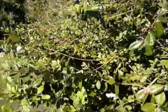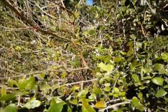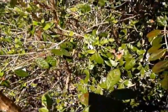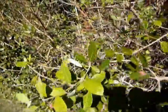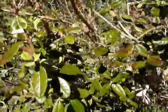And then we have pineapple guava. It's growing up on this trellis. And we have to prune it back, but there's lots of new growth on it. So we're very encouraged.